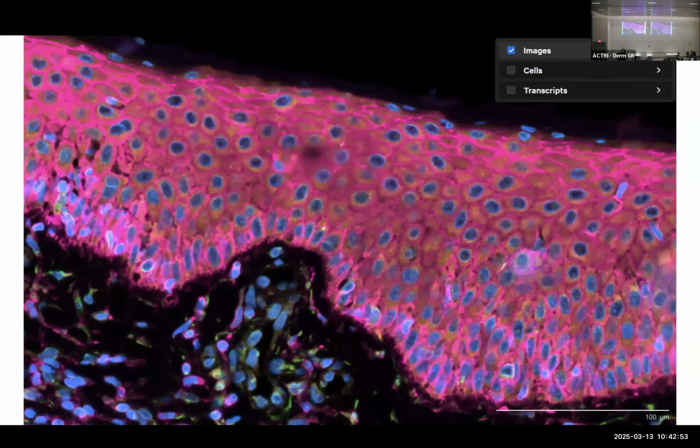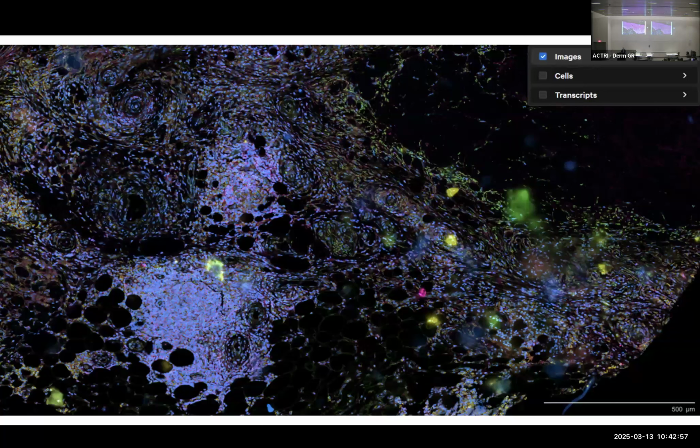This is Necrobiosis lipoidica. You could kind of recognize it on its own, but what's cool here is that we could actually go into the cells and figure out what each cell is making. Now, this is one of the granulomatous areas of the slide.